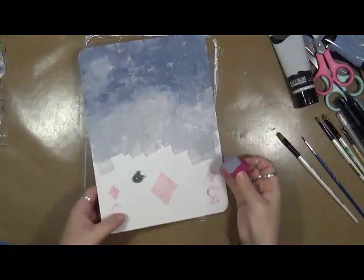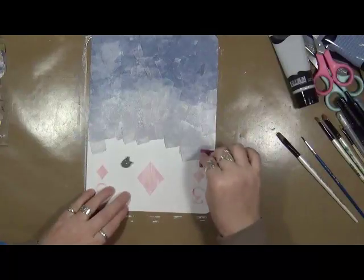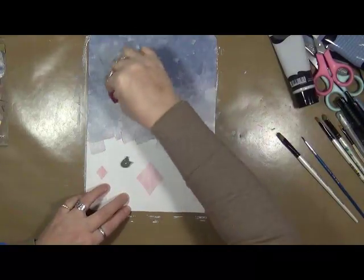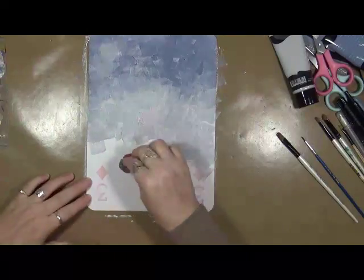Look at that color. Isn't that cool? I like it. I just kind of finish up my gray area here before I go into my green. A little bit along the top. Like it. All right, let's go into the green.